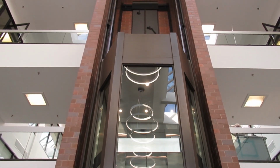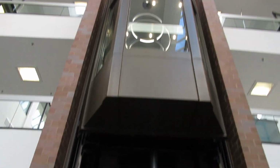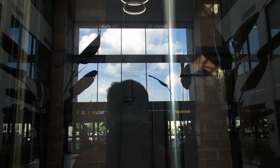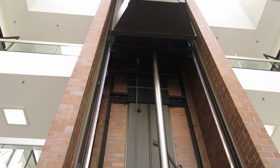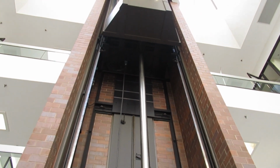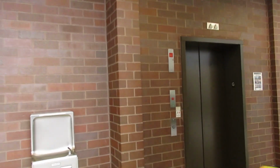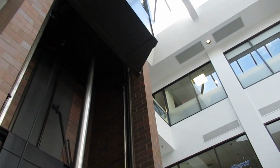Now it's coming up again. And it's stopping at one. And as I was saying, I like how you can get a view of the other side of the outside elevator doors from the other side of the glass elevator. Again, there's the piston. And here it is back upstairs. It's a shame that these call buttons got replaced. But I honestly like the Dover traditional call buttons better.